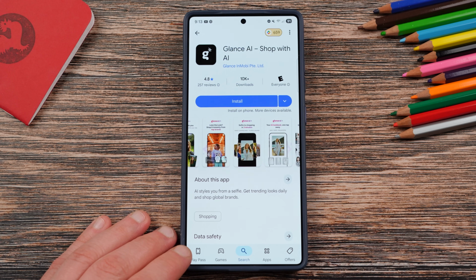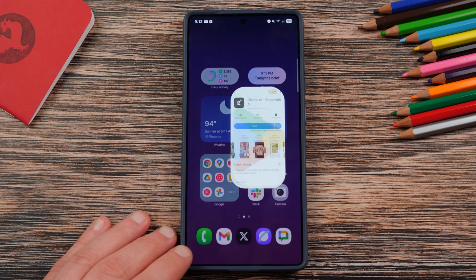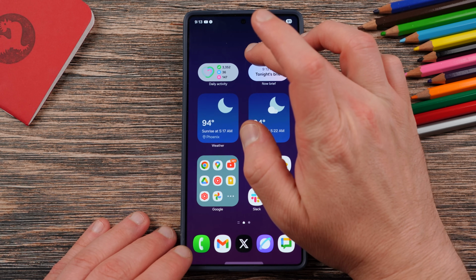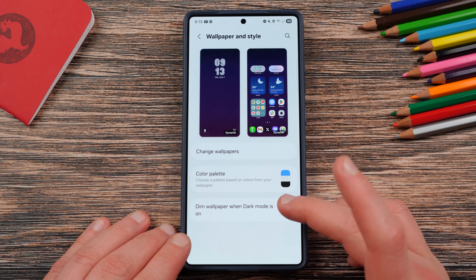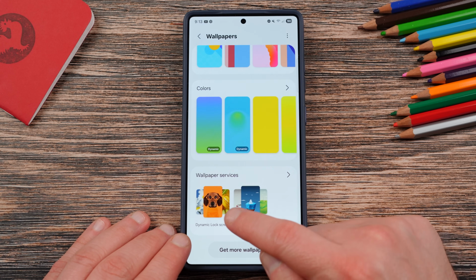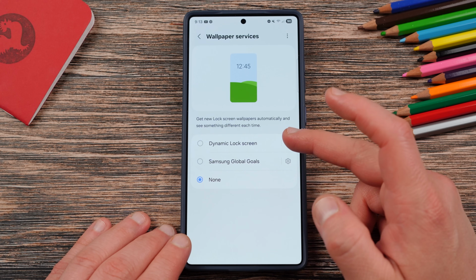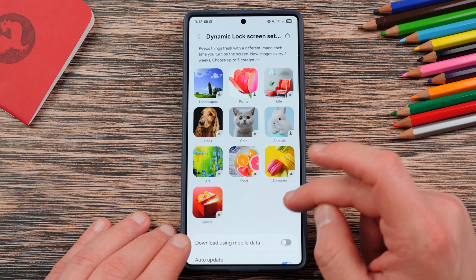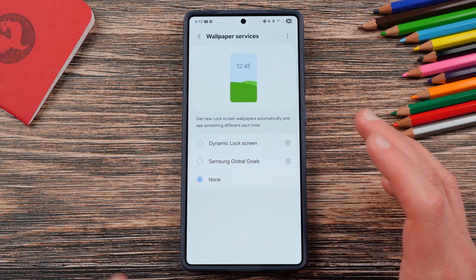Now, the real question is, how can you turn this off from the lock screen? Supposedly it's going to be opt-in, but I do know where it's going to appear. If you long press on the lock screen, go to Wallpaper and Style, and then Change Wallpapers, and scroll down, down here is where they have the dynamic lock screen and Samsung Global Goals, which are also ones that alternate. This is where you're probably going to see this service show up, the Glance AI.